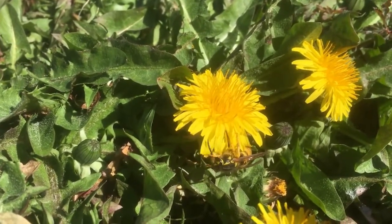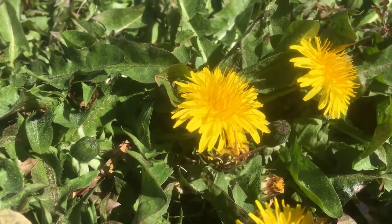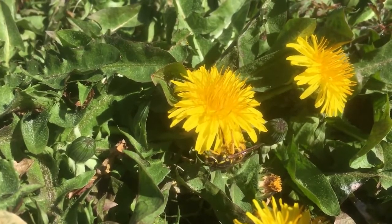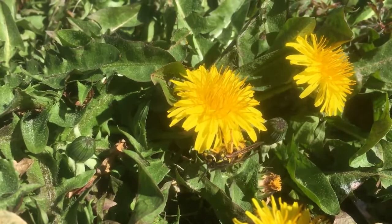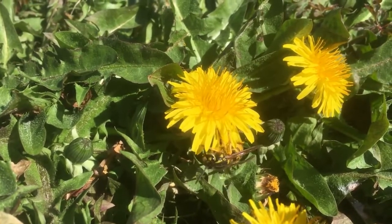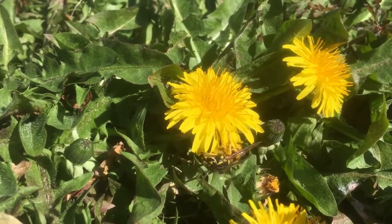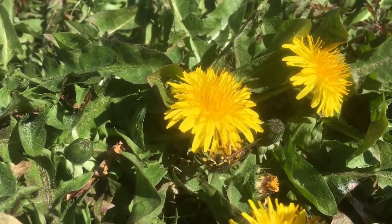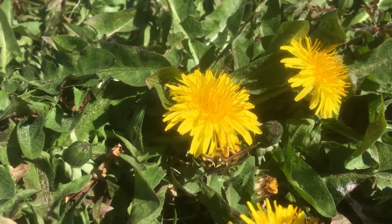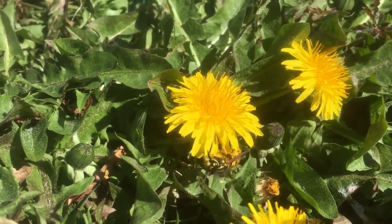Wasps are great predators and they prey on a lot of things that gardeners classify as pests, such as aphids and caterpillars. So they're actually good guys. Yes, they can sting you, and if you've got an allergic reaction that can be bad, but there's also a lot of good to wasps. If we didn't have wasps around, then we'd have a lot more problems in the garden with aphids and caterpillars eating all sorts of stuff.